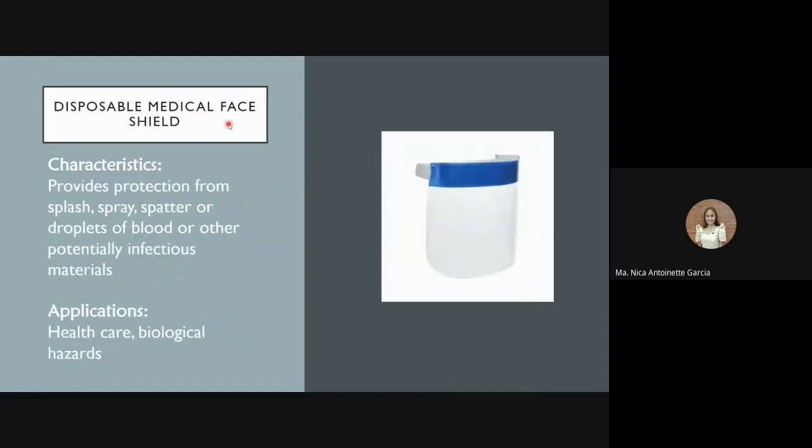Next is the disposable medical face shield. So this is what we mostly see and use. Its characteristic is that it provides protection from splash, spray, spatter, or droplets of blood or other potentially infectious materials. For applications, it is used in healthcare or in places with biological hazards.